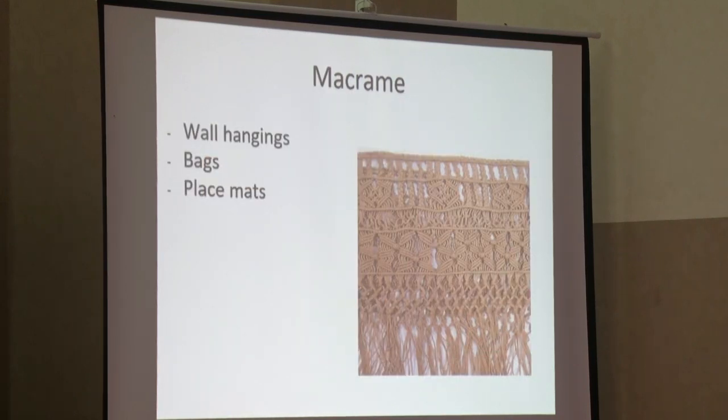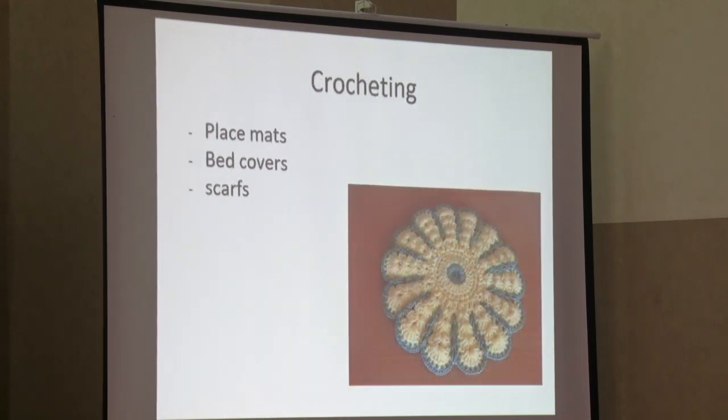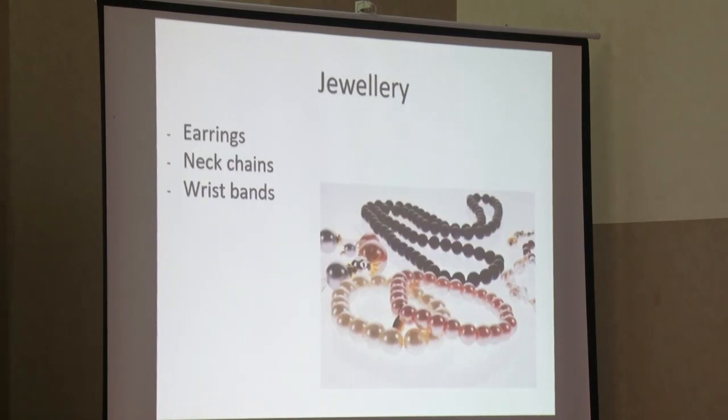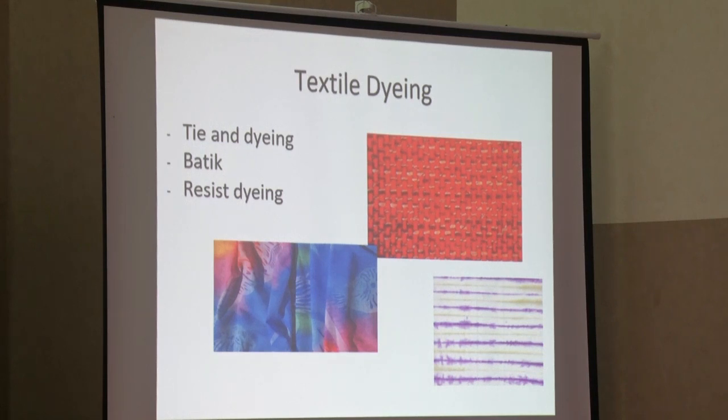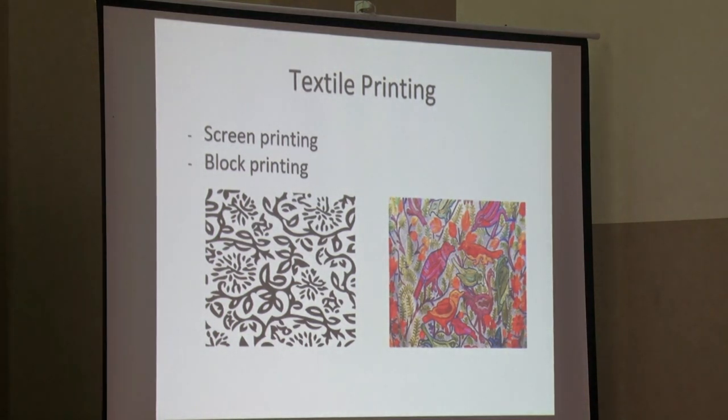We also have macrame, which we can use for wall hangings, bags, placemats, and so many other items. We also do hand knitting, whereby we knit clothes, food warmers, and many other items. We also do crocheting for placemats, bed covers, and scarves. We also do hand embroidery for clothes and soft furnishings, and we also make jewelry, such as earrings, neck chains, and wristbands. We also do textile dyeing, like tie and dye, batik, and resist dyeing, and we are also into textile printing, such as screen printing and block printing.